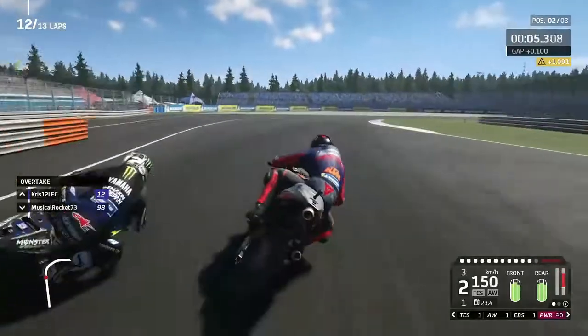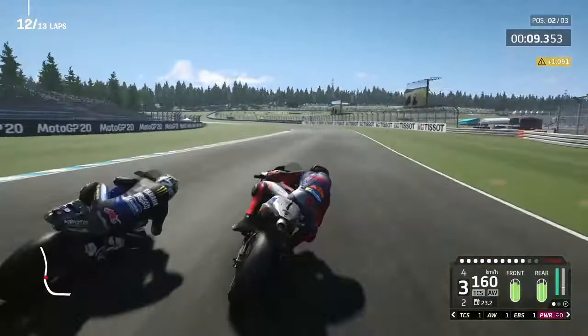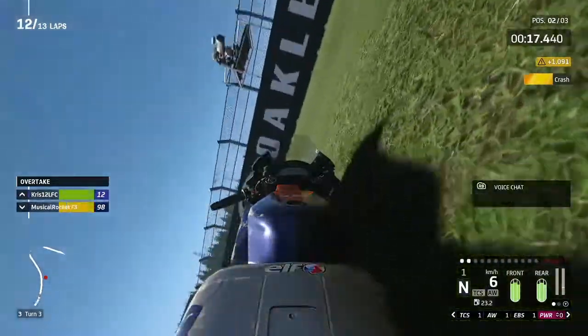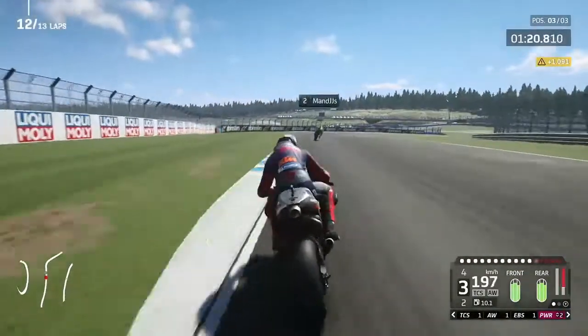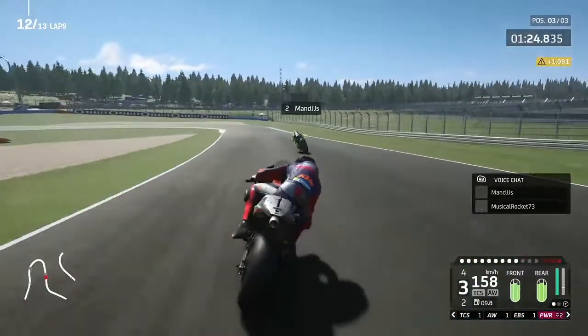Now into turn 1. We resend it up inside of Chris. More contact between the pair of us. And yeah, this is going to be a contact race. We make huge contact. The contact put me on the deck. And Chris has knocked us off. Ouch, Chris. Now, we really need to do some hunting here, because that was a huge crash from us. JJ's next up. I need this P2 for certain. P1 will just be a gift if that happens.